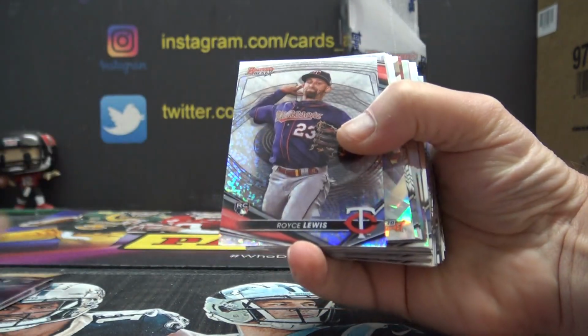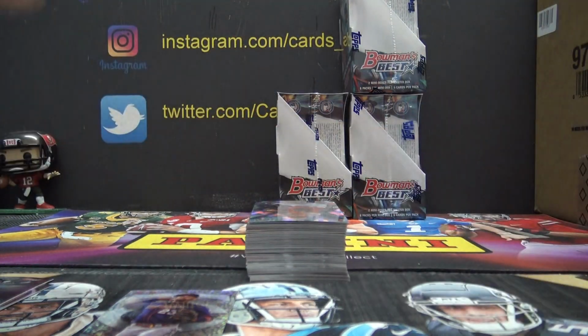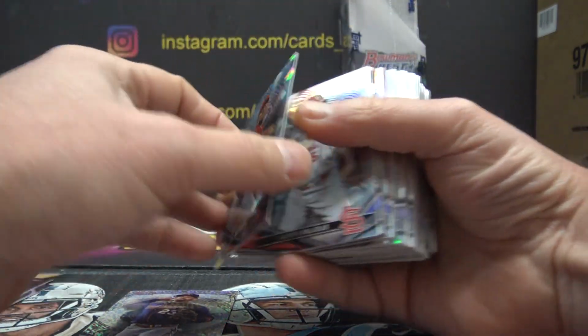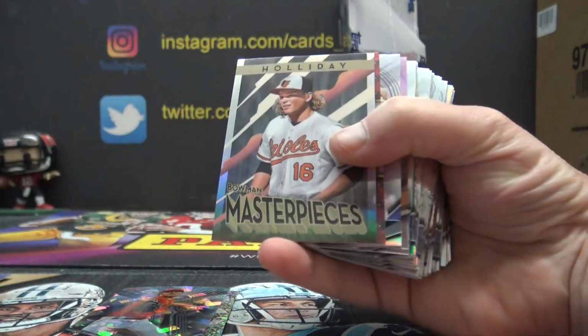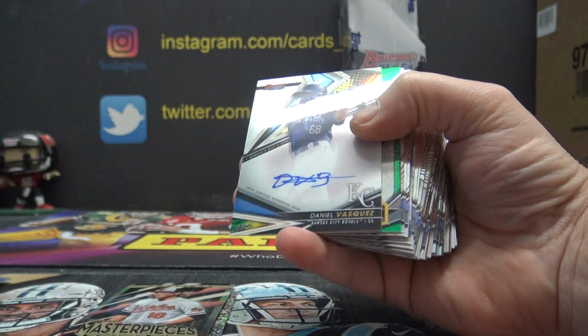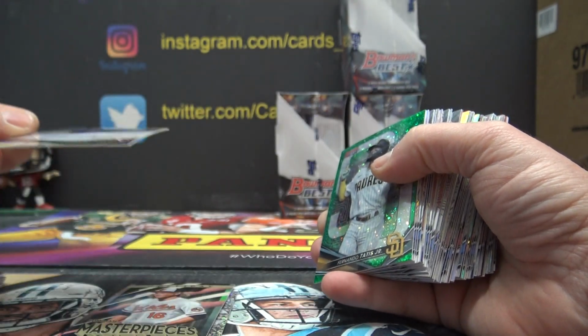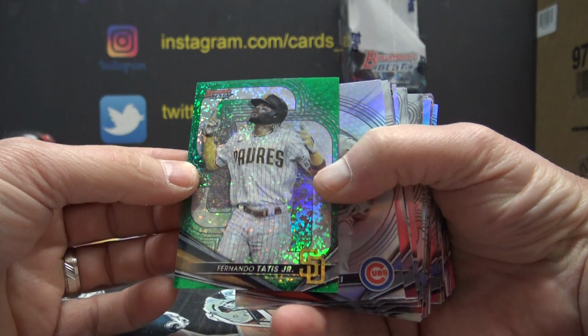Go, yo, Royce Lewis. Hang on one second. Damn, I could have sworn I heard the sound of a UPS truck. I could have sworn I just heard him pull up again. I looked out there, I don't see anybody. Detmers Atomic, Jackson Holiday, Marcelo. First autograph, Daniel Vasquez. Actually, yeah, I'll put it there. Put that there. Fernando Tatis.